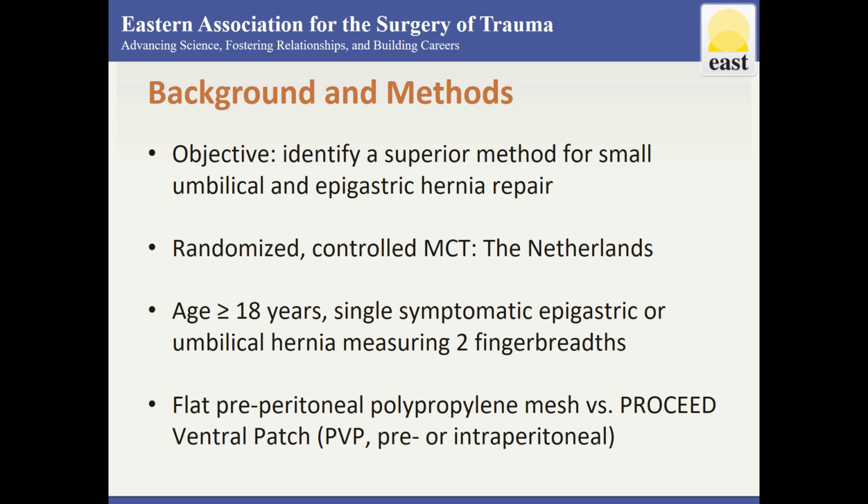The study was conducted as a randomized, controlled, multi-center trial involving 5 teaching hospitals in the Netherlands. All patients greater than 18 years of age with a single symptomatic and primary small umbilical or epigastric hernia measuring 2 finger breadths qualified for inclusion. Incarcerated hernias were also included.